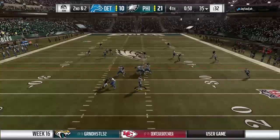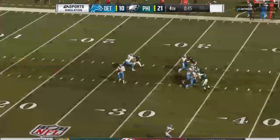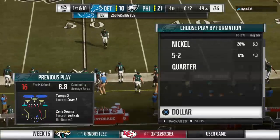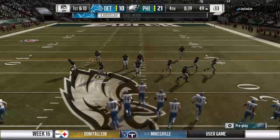Throwing again is Stafford. He completes it to Abdullah. And he'll be taken down, but not before he works it past the 50. It's a pickup of 16 there, and it'll lead to a new set of downs. Here we go, here we go.